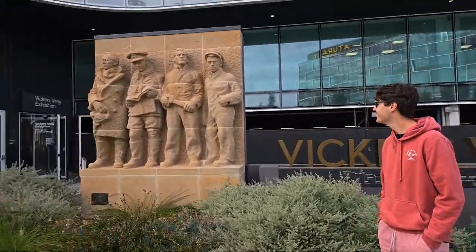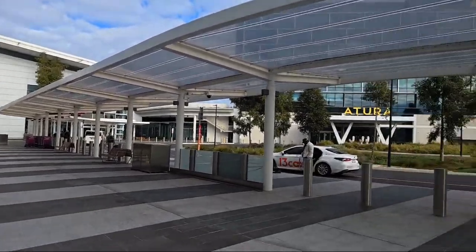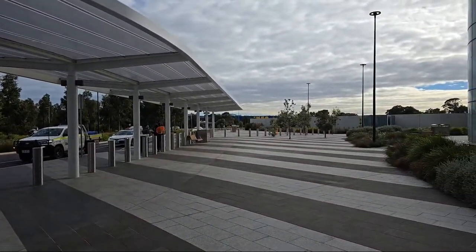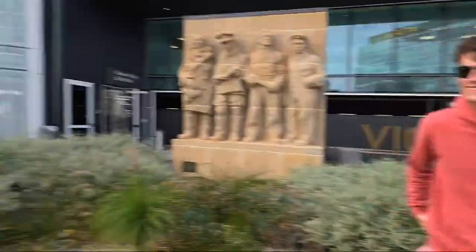Hopefully everyone's all well. We are live here down at Adelaide Airport. That's the terminal to get into the car park. Got the Atura Hotel. Then also if you head back that way, that's going down towards IKEA, where you generally come into the airport. Yeah, we're just on the city side of the main terminal, just outside of the main entrance of Atura. This is where they have built the new Vickers Vimy display.